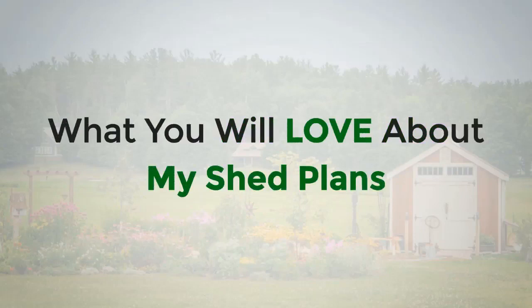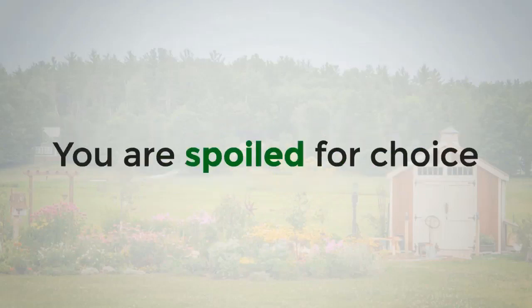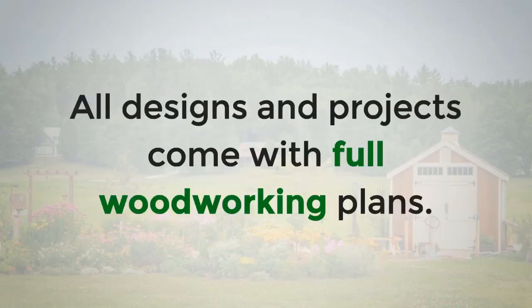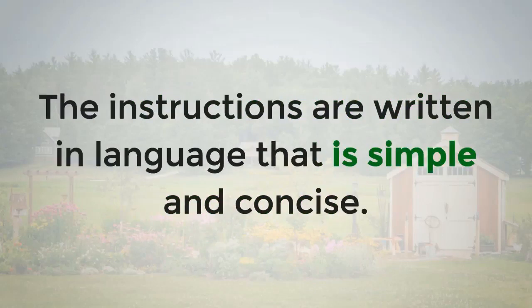What you will love about My Shed Plans. The size of the collection is its biggest strength. You are spoiled for choice, and you'll definitely be able to find a shed plan that suits your needs and preferences. All designs and projects come with full woodworking plans. The schematic blueprints are detailed, yet easy enough to follow. The instructions are written in language that is simple and concise.